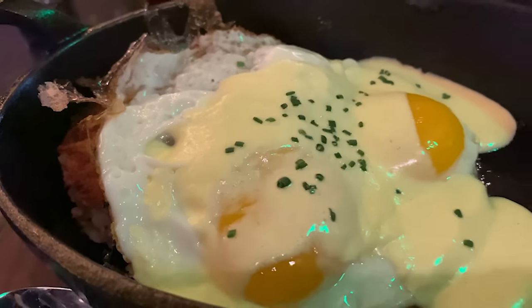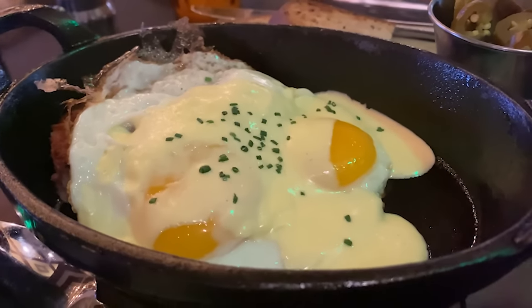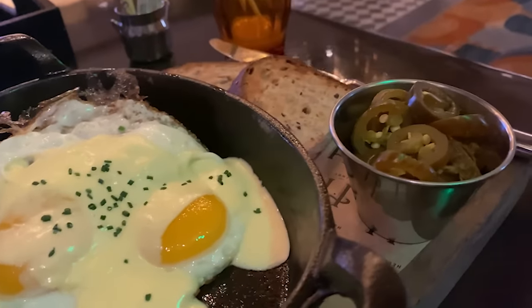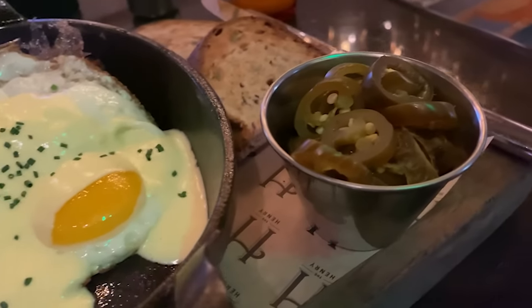Right. I like it. Yeah, well, I got the corned beef hash. Of course, sunny side up eggs with some hollandaise sauce. And you know, it looks and smells really good too. And plus, I had to get some pickled jalapeno. Of course. Gotta spice it up a little bit.